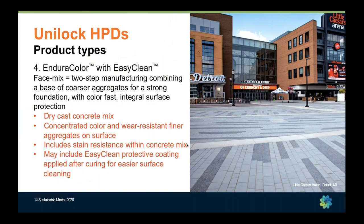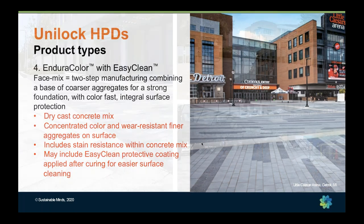The fourth product line or category is the EnduroColor with Easy Clean. Similar to the last category, this is a two-step process where we have the face mix and the base materials, except in this case we run a specialty ingredient on the surface to give it an enhanced aesthetic appearance. But we can also put a protective coating on that at the factory so that it cures with it, and that will help reduce any kind of staining on the surface.